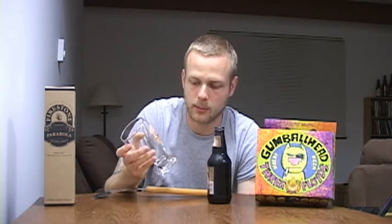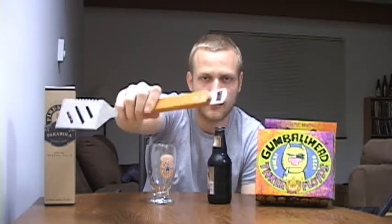So let me go ahead and pour this into my Newcastle glass. I don't know exactly what kind of glass to call this. Maybe not quite a snifter, not quite a pint, maybe a mix between the two. But it's kind of a fun glass. I like to use it every once in a while. And I just moved in, so I haven't been able to find my actual bottle opener. So for now I'm using some grilling utensil that has a bottle opener on the end, if you can see that, to open my beer. So I'm going to go ahead and open this beer, and we'll get to the smell and appearance.